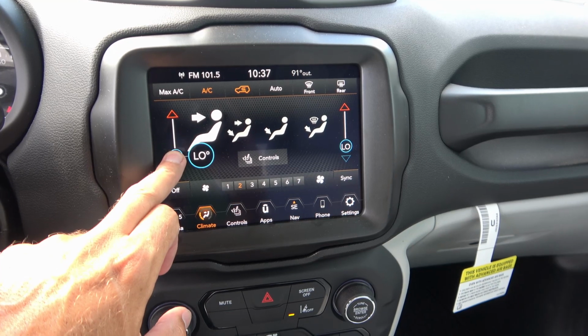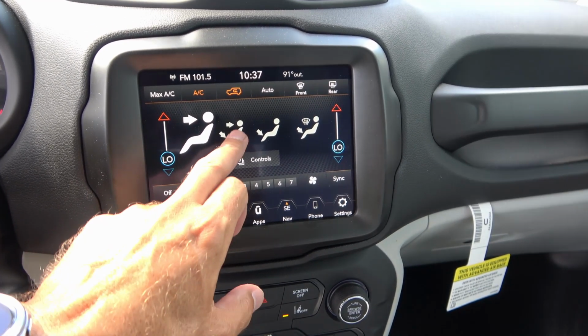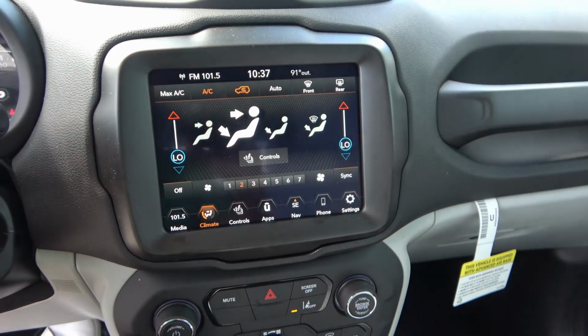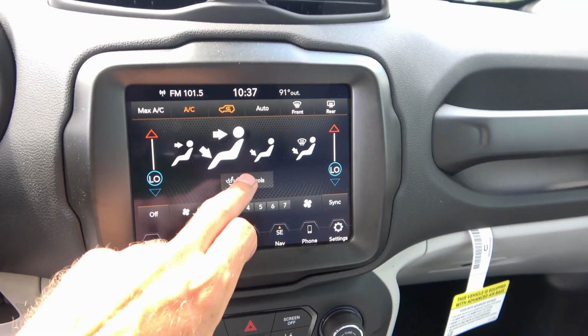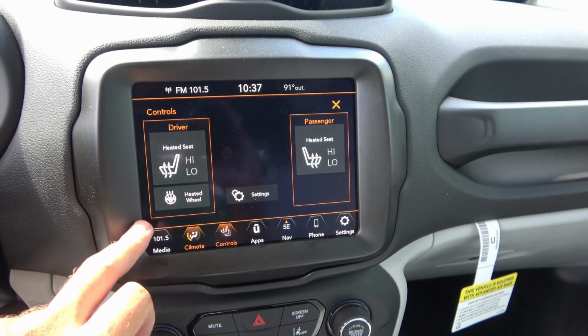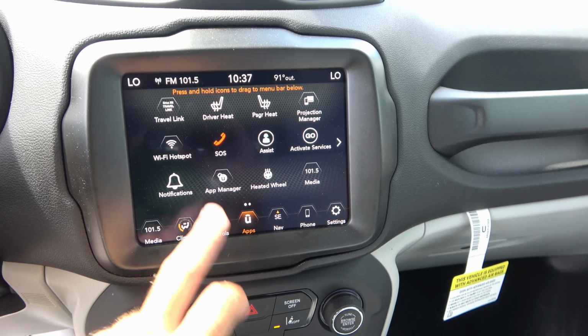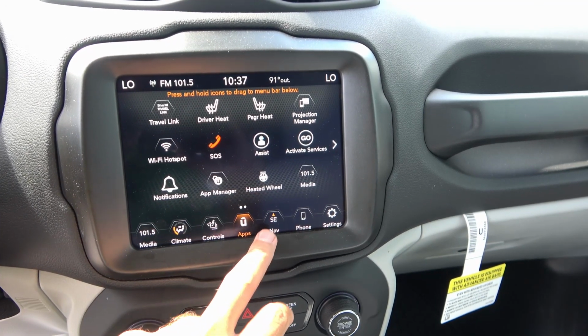Fairly easy to use. You have those slider buttons as far as controlling your temperature, and then you can choose where the air is coming out of, right? So you can have the seat controls. You have the heated seats and the heated steering wheel. On this one, no ventilated seats. And then we go to Uconnect apps. That's basically the screen that we were at the beginning.